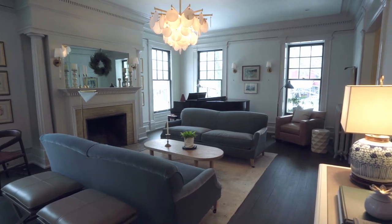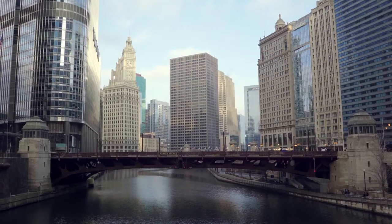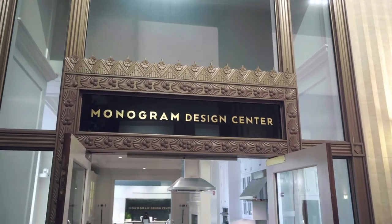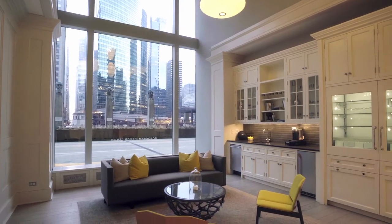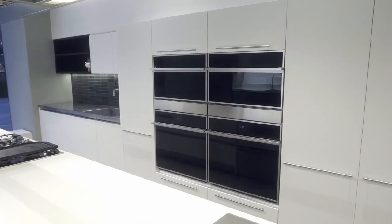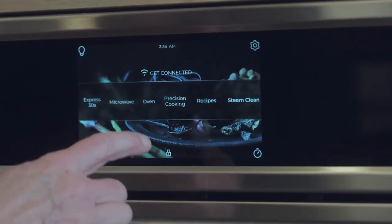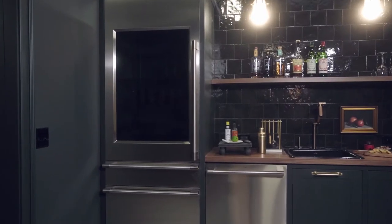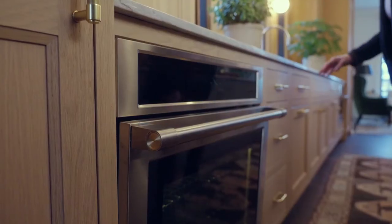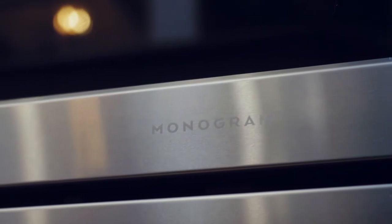After we moved to Michigan, I was invited to a Monogram designer training at the Monogram Design Center in Chicago. And that is where I realized, whoa, the design has really improved. And also the way the products perform has been steadily improved. Now it's a bona fide luxury brand. Over the years, I've learned more and more how to integrate appliances into the design.